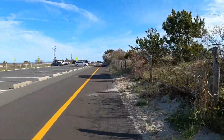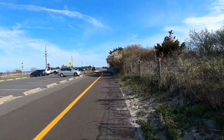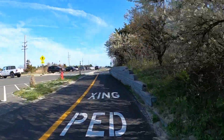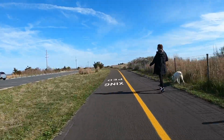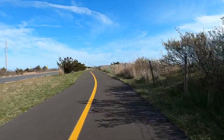Sandy Hook Gateway National Recreation Area spans 27,000 acres from Sandy Hook in New Jersey to Breezy Point in New York City. The park includes the Sandy Hook Lighthouse, Fort Hancock, ocean beaches, Gunnison Beach, which is New Jersey's only clothing optional beach, a 5-mile pathway, and picnic and camping area.